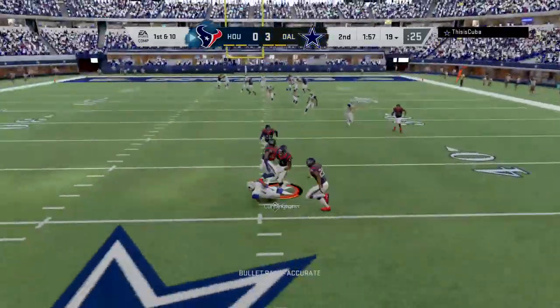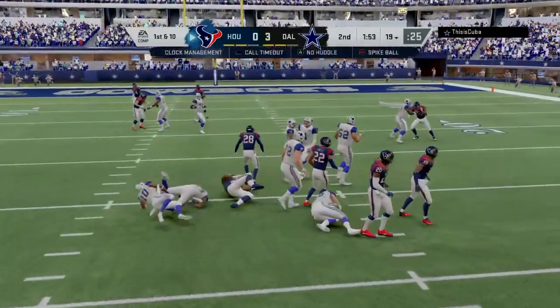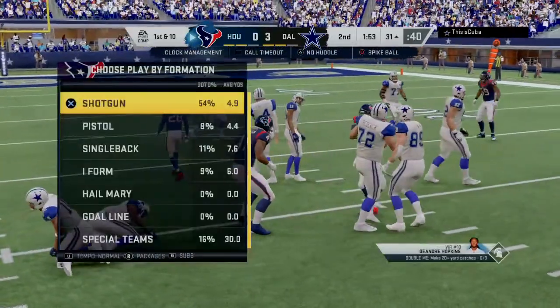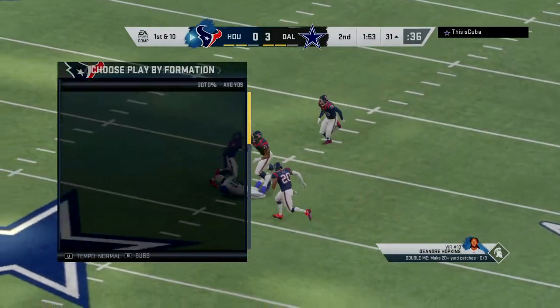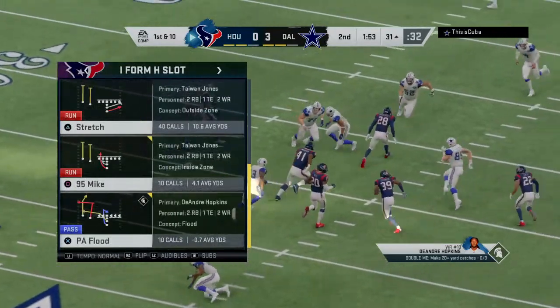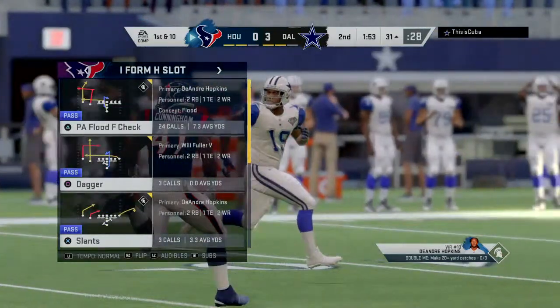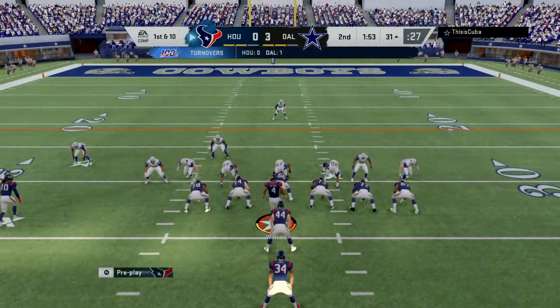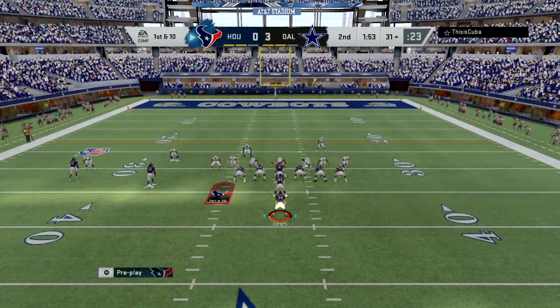Into double coverage, and it's intercepted. Zach Cunningham with a pick, and the return here will go to the 31-yard line. Cooper was the intended target. Well, this is a defense that can confuse even the best of quarterbacks with their zone schemes. And here you've got a linebacker that's going to stay at home and just sit down in that zone. And this one basically comes right to him. Line of scrimmage, the 31 now on 1st and 10.